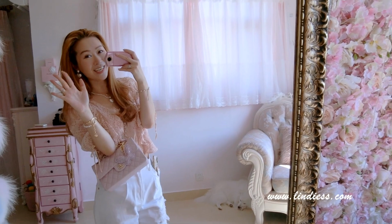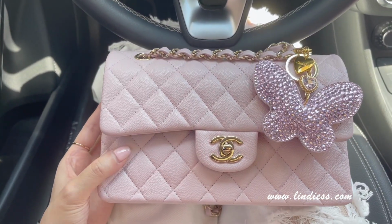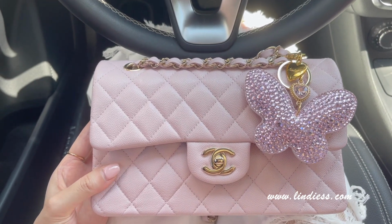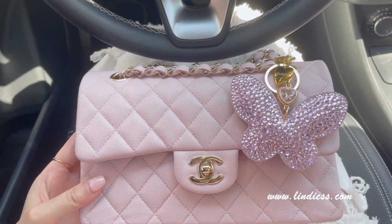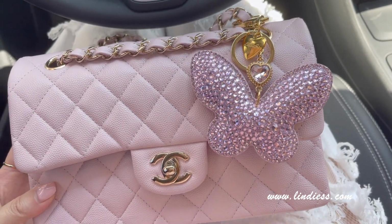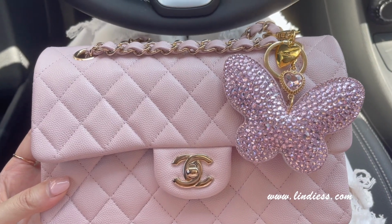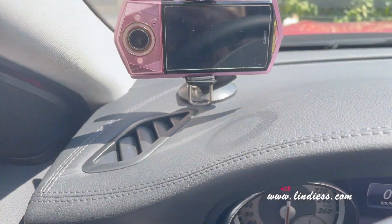So let's go. This beautiful bag, and can you see how perfect it is? All the quilting is just lining up perfectly, and it looks so perfect together with my Princess Crystal Butterfly. Oh my gosh, so dreamy and so sweet. But I am going to drive now, and I have my camera set up right here.